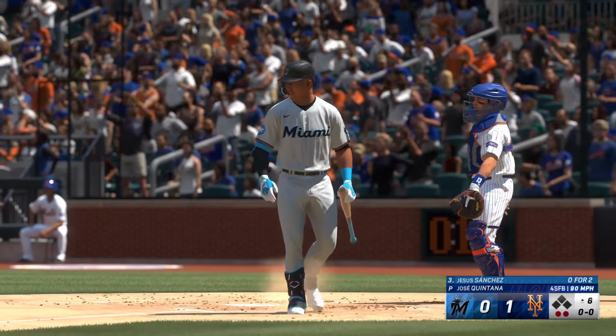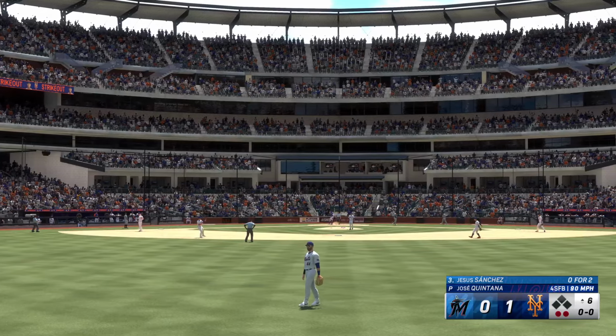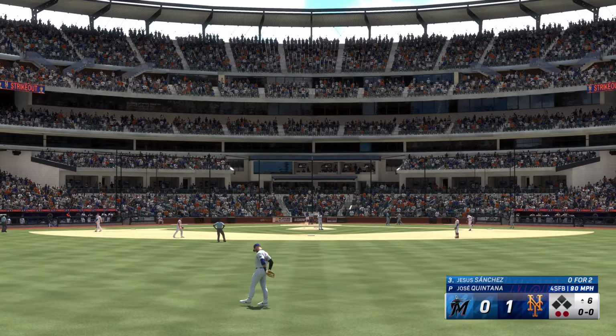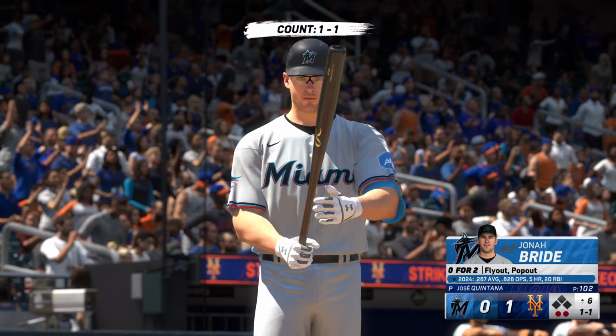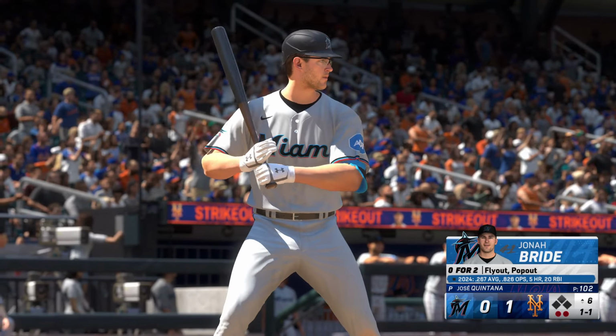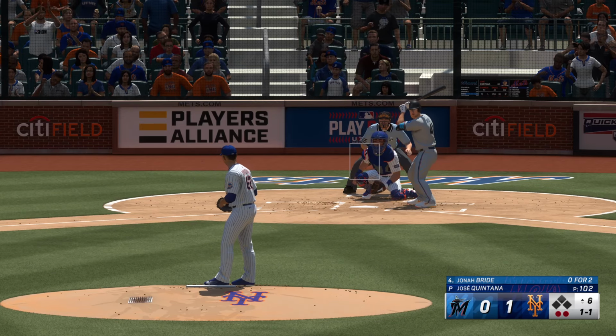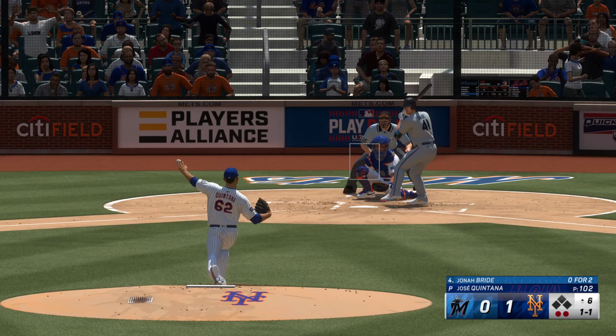Struck him out. Oh, nothing too fancy on the strikeout pitch right there. Just a low 90s fastball. I'm not sure he was trying to challenge him, but that's pretty much what happened. Very hittable location. But he found a way to just get it by him. Here's the cleanup hitter for Miami, Jonah Bride. The fish trailing by a run, and we're in the top half of the sixth.